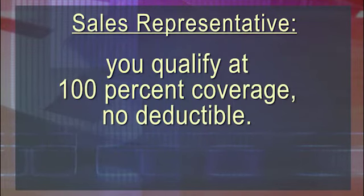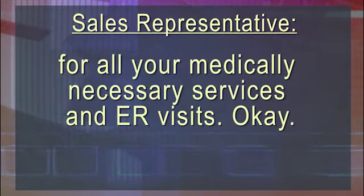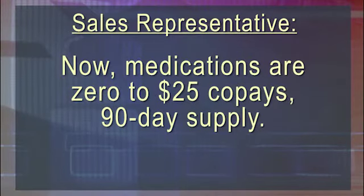No deductible. That's all through your local hospitals there, for all your medically necessary services and ER visits. Okay? Okay. Medications are $0 to $25 copays.